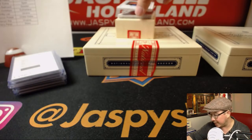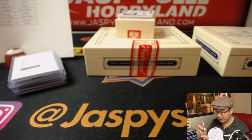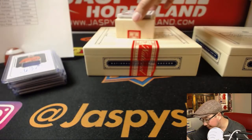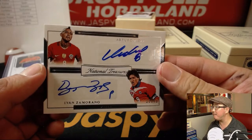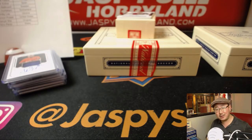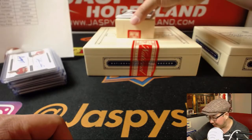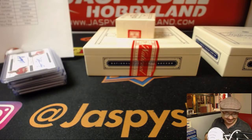Three more to go in this break. 13 out of 25, jersey and auto. Wesley Sneijder for the Netherlands. The Orange. Jeremy, 33. Nice Wesley Sneijder. A dual autograph for Chile. Jose. Hip, hip, Jose. 20 out of 40. Arturo Vidal and Ivan Zamorano. Woo. Nice dual autograph. That's strong. Es fuerte. Very nice. And the last one is debut signatures. 15 out of 25. Matt Miazga. And that'll be for Shannon and the United States.